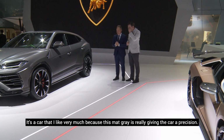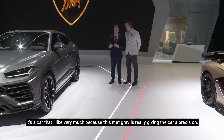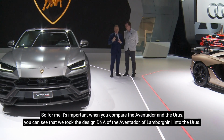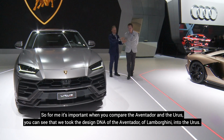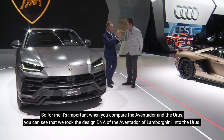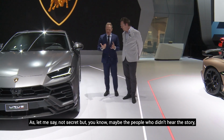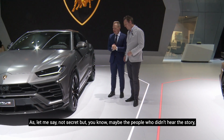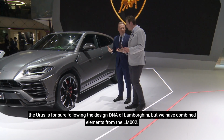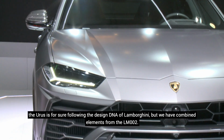It's a car that I like very much because that matte gray really gives the car precision. When you compare the Aventador and the Urus, you can see that we took the design DNA of Lamborghini's Aventador into the Urus. Maybe for people that didn't hear the story, the Urus for sure follows the design DNA of Lamborghini, but we have combined elements from the LM002.